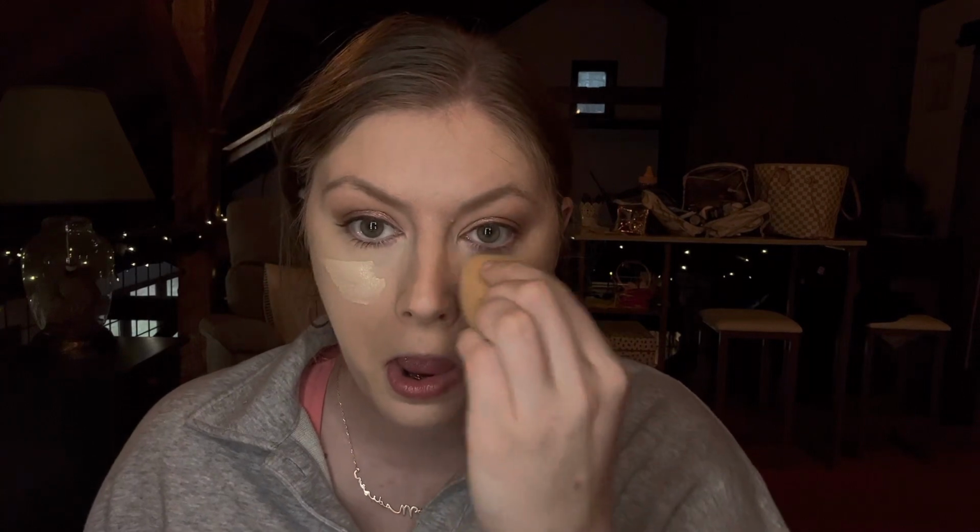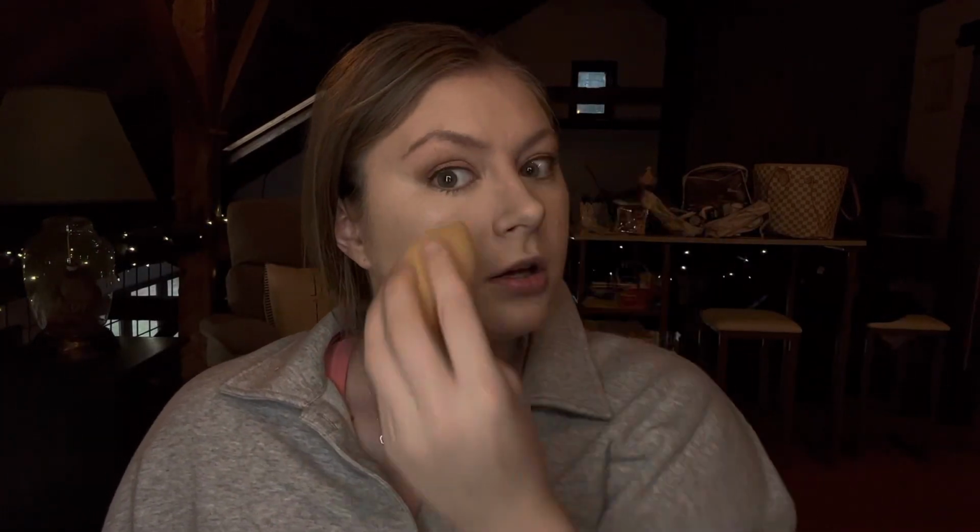I'm really just more interested in the formula. Oh yeah, okay, lighten this face up. I'm not self-tanned at all right now. I haven't self-tanned in like a week and a half. So, okay, I think my face shade is getting back to normal.